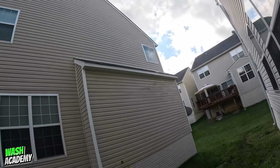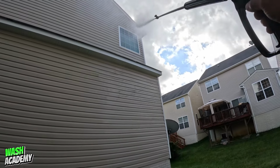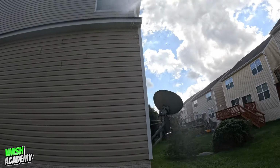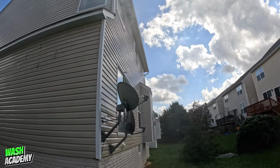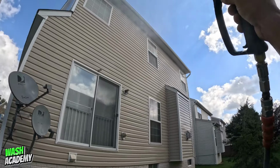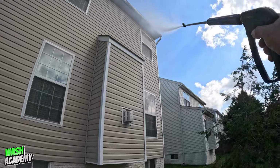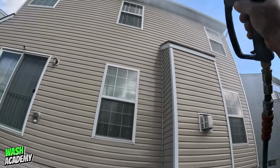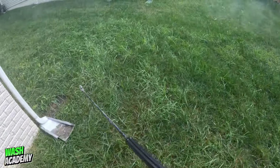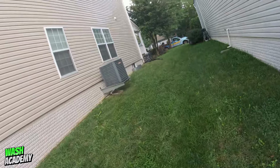I know this fascia board up there. Nah, there's not one spot left, guys. It's looking really, really solid now. I know the gutters back here were really dirty earlier. Look at that. And then this side here. And then we can go ahead and switch to water. It's looking pretty good.